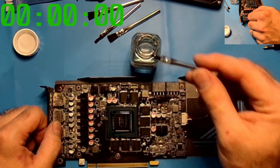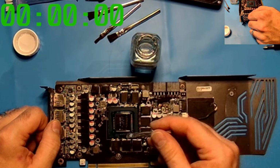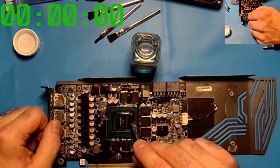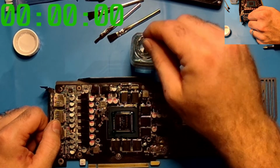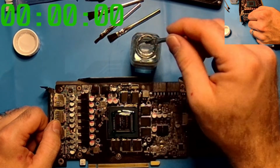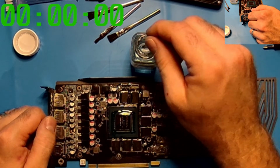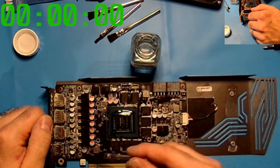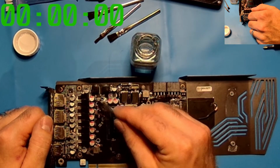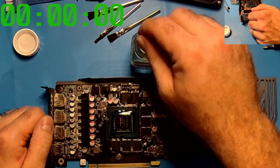I think this stuff was very expensive to buy for this 55 milliliter container. And as long as I keep this in a cool space away from UV light, it should stay fluid for quite some time. Yeah, I think. Do a little bit more over here.